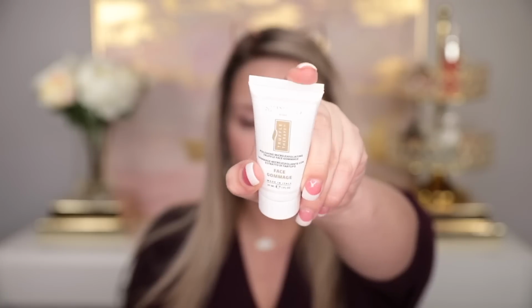So the first product that we have is from Skin & Co Roma, and this is their Truffle Therapy Face Gommage. First off, this stuff smells amazing. I actually haven't really used a product like this. Basically this is a delicate exfoliating cream and it would probably be really good for sensitive skin. And they do recommend for you to use it on clean, dry skin.